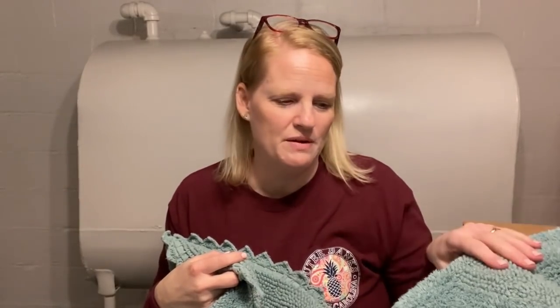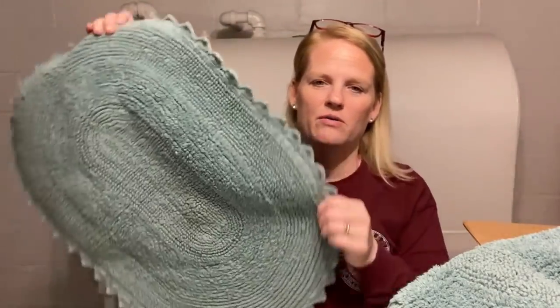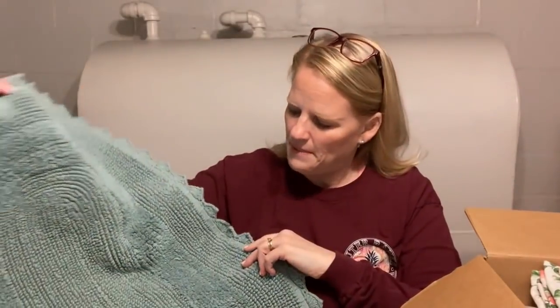I've already taken the tags off and washed them, but I believe the small one was $4.99 or $5.99, and the big one I think was $7.99. Super inexpensive, but they match, and one is bigger and one is smaller. This is the little one that will go in front of the sink, and then the bigger one goes in front of the tub.